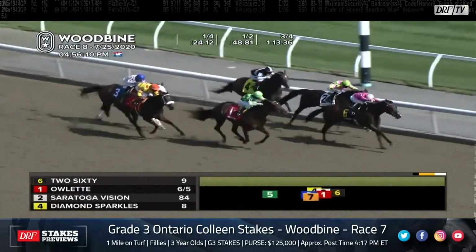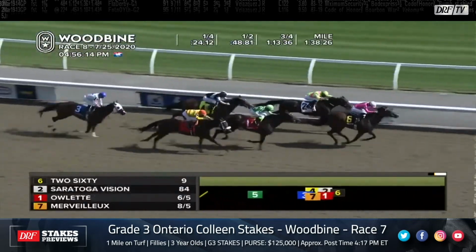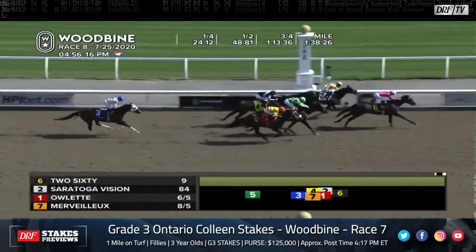She went very fast early to procure the lead. She was able to control the pace throughout, and she held game. The 4th-place finisher came back to run a very good third in the Woodbine Oaks with an 89 Beyer speed figure. 260 is going to try turf for the first time.